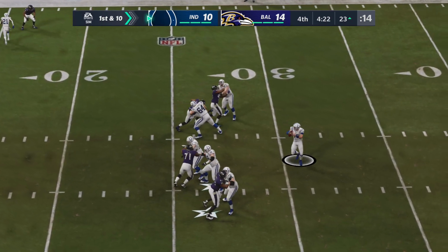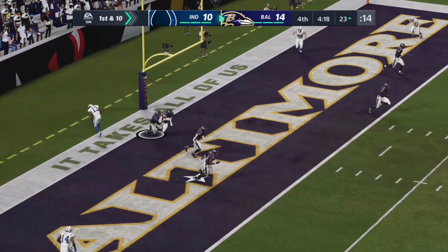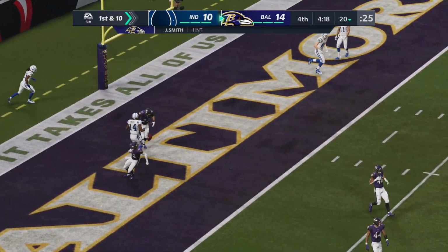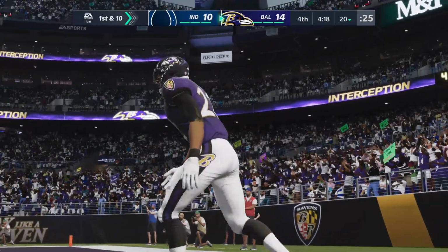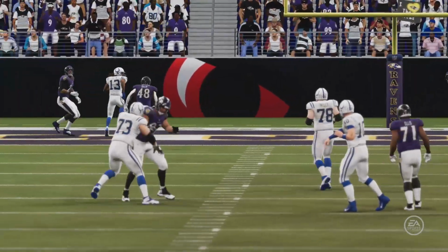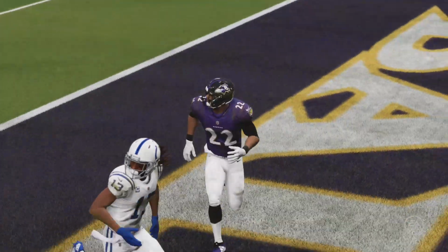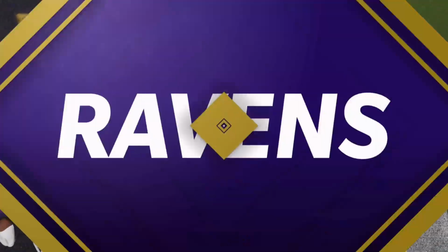On 1st and 10, here's Wentz. Letting one go deep for the end zone. And oh, it'll be intercepted. Picked off here by Jimmy Smith. Oh, and that's a nice job defensively to get a piece of the football. He's going to pop it into the air, and then it's the tip drill. And good concentration by him to react to it and pull in the interception.